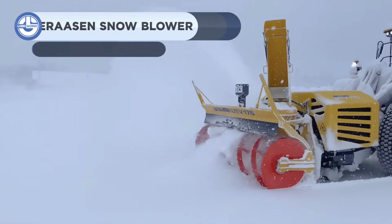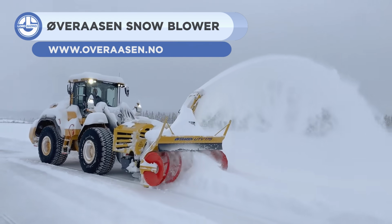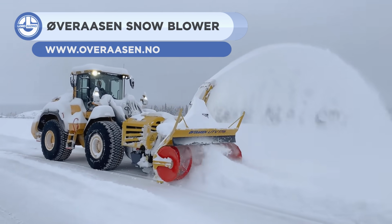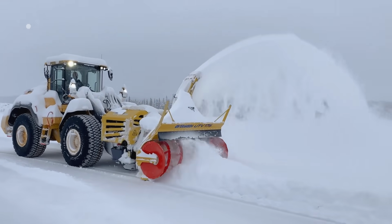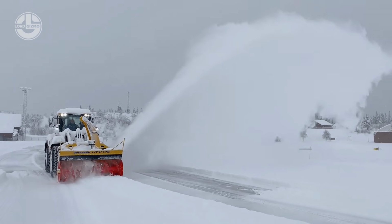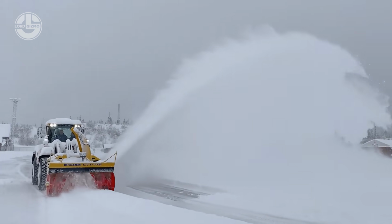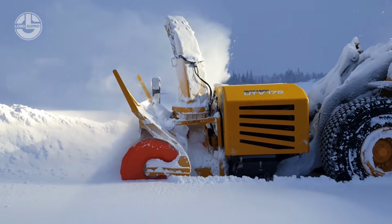The 4,050 kg UTV 175 by ØVERAASEN is designed to combine with 10 to 14 ton front end loaders. It has a modern engine producing 129 kilowatts and a carrying capacity of 1,200 tons, and a 2,700 and 1,380 millimeter working width and height respectively.